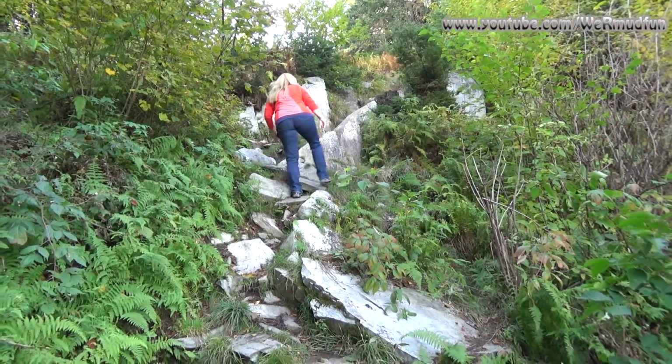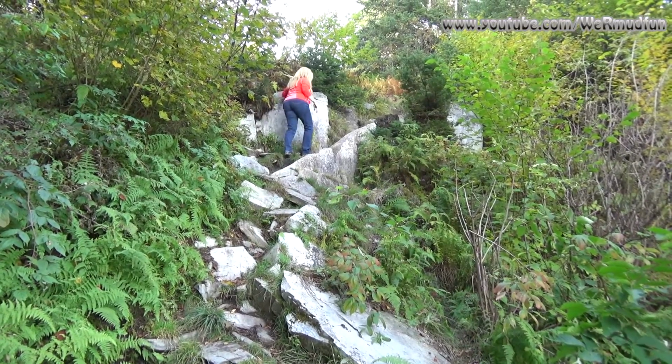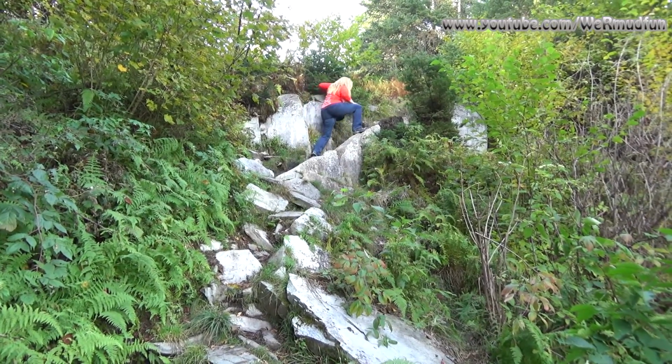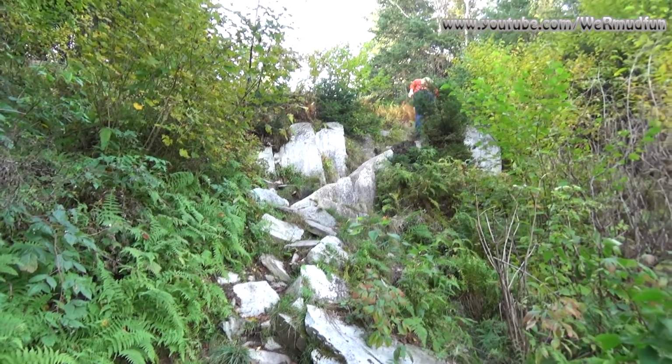So the trail is steep, as I said. See Cheryl working her way around it. I mean, don't get me wrong, almost anybody can do this trail. But when you're walking on a bum knee, it just takes a little longer than it normally would.